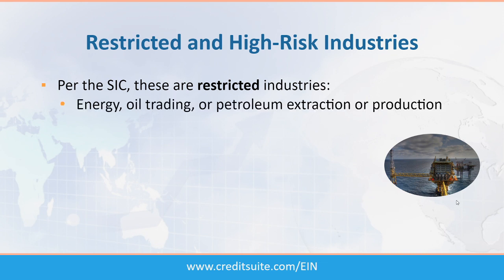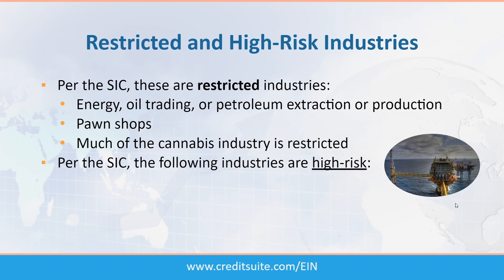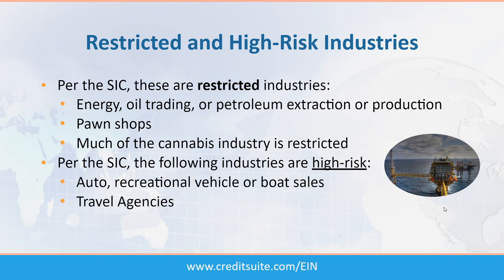Okay, so when it comes down to restricted and high-risk industries, per the SIC, these are restricted industries: energy, oil trading, or petroleum extraction or production, pawn shops. Much of the cannabis industry is restricted. Per the SIC, the following industries are high risk: auto, recreational vehicle, or boat sales. I know some of you out there are in auto sales and also do wholesaling and export and import. Unfortunately, that's an industry these banks consider high risk, for the simple fact that a high amount of these loans are going to default.